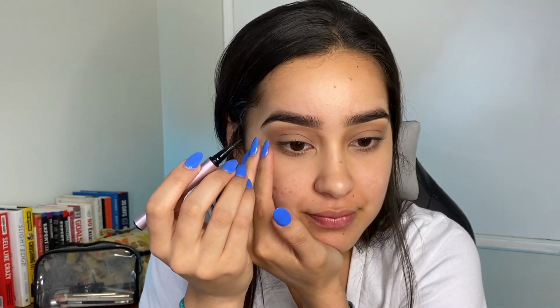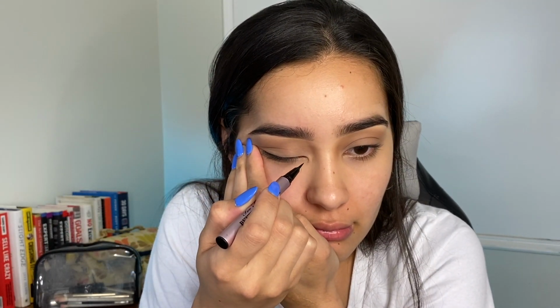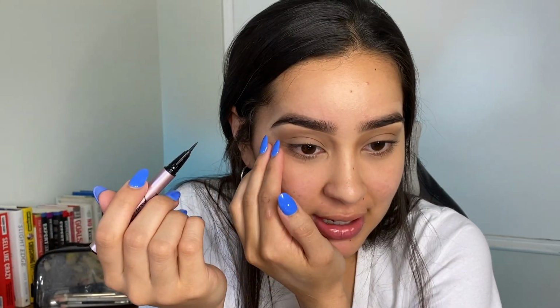So the liquid liner that I'm using is the Too Faced Better Than Sex. This is the waterproof one, but you don't have to get the waterproof one. But I like doing this really close to my lash line. So I'm gonna set this down here, and if you see me go super, super close to the camera, it's because I need to focus when doing this. I never do this on camera, guys. I'm having anxiety.